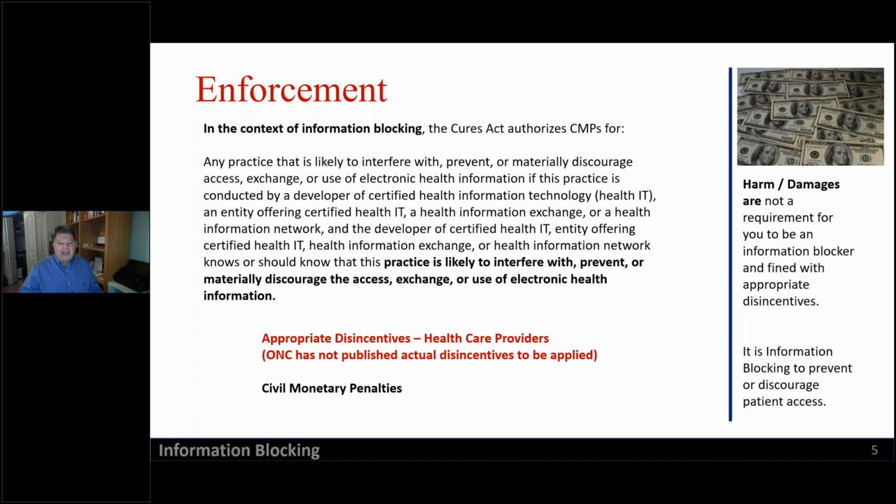They have not decided on what the law calls appropriate disincentives. So those have not been published yet, but we have heard very high amounts bandied about, such as disincentivizing you of all of your Medicare or Medicaid for the past year. So again, this is going to have major repercussions, so you are not going to want to be an information blocker. And unlike other rules and regulations that we're used to, the harm to the patient is not going to come into the appropriate disincentives. Harm and damages are not a requirement for you to be an information blocker.